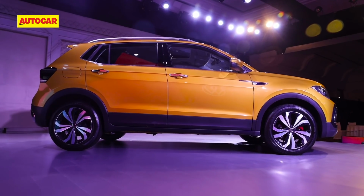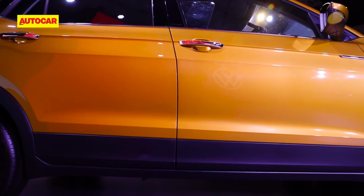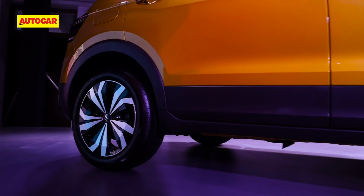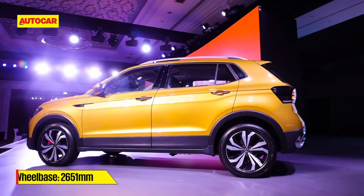Now as you come across the side, those sculpted sharp lines continue, and this is specially crafted by Volkswagen. But when you look closer, you will notice that these doors are actually identical to the Skoda Kushaq. So a lot of shared parts here. In fact, the mirrors, the cladding, it's all very similar, the glass area. So the side profile does share a lot of similarity.